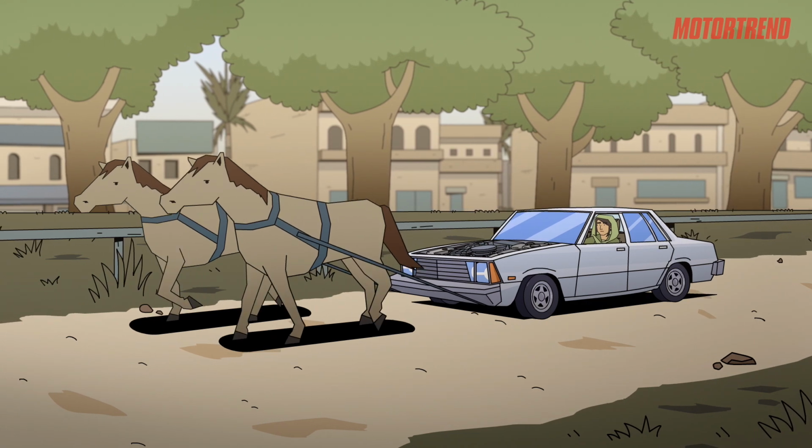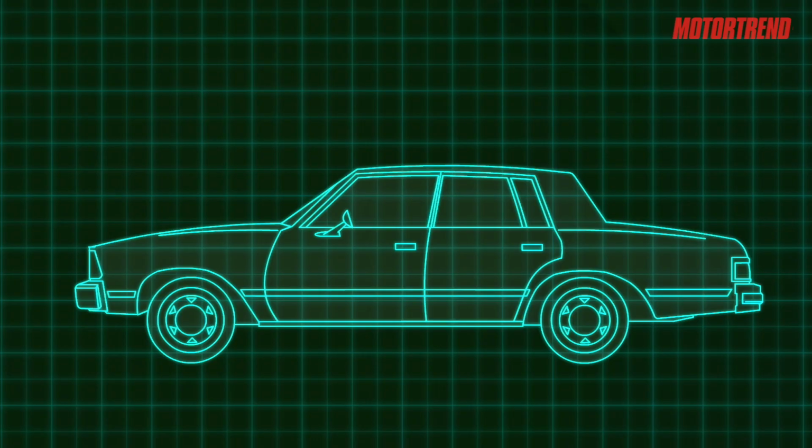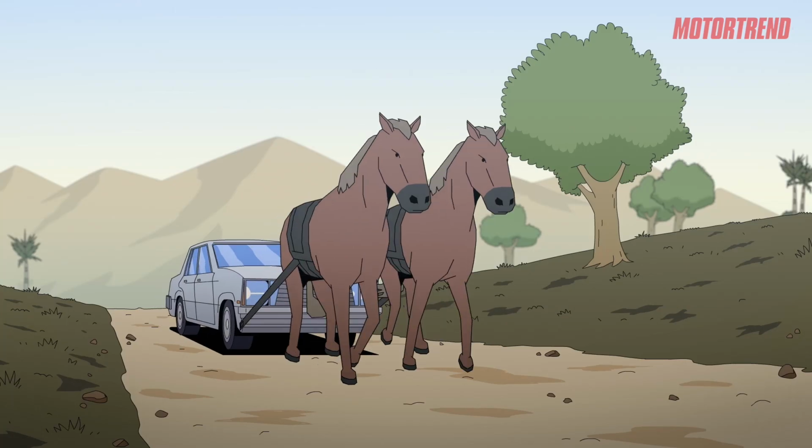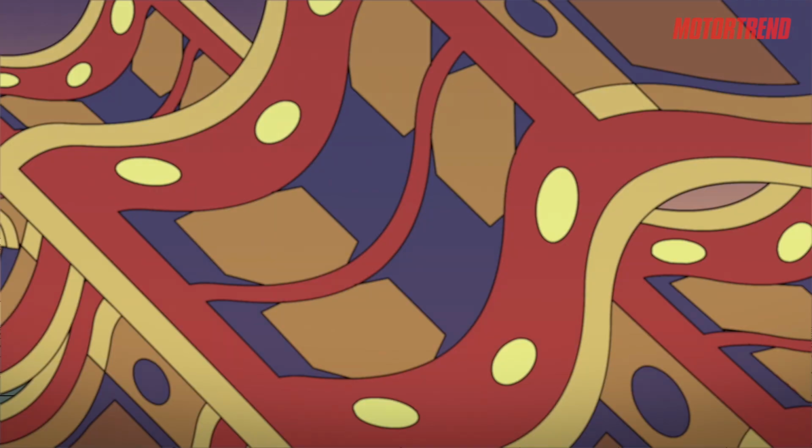Which is... Oh, no. Like, did they just take the front wheels off? No, I mean, it's the whole car. The whole, like, there's a horse and it's pulling the entire car. So it's just a trailer at this point. Okay.